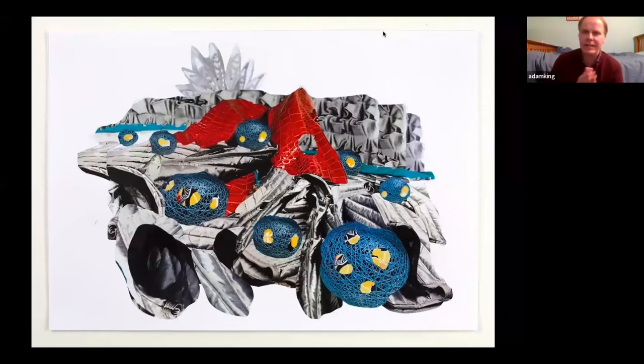So this one's called Colony, and I found this amazing silvery coat in a shop. It was just an anorak. I photographed it from lots of different angles, and working in Procreate, I was able to manipulate all of these forms and replicate them and arrange them into what almost looks like a rocky landscape. In the background, you can see what looks like a cliff face, which is this ruched fabric.